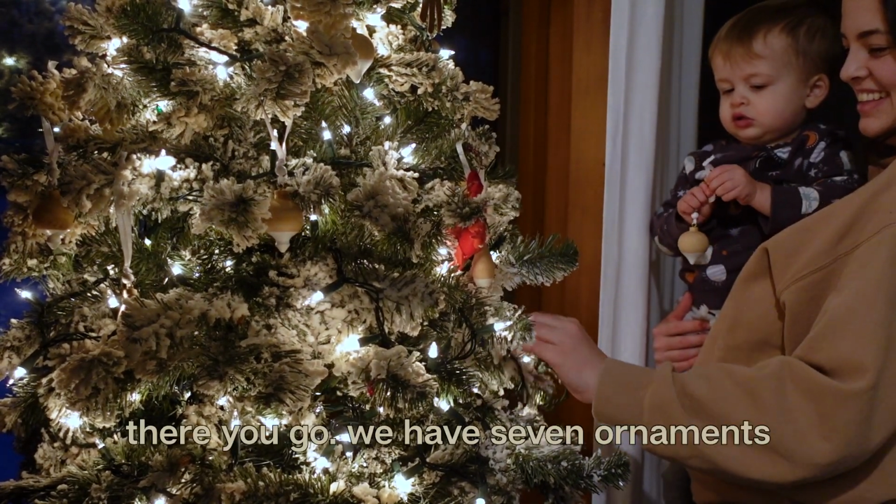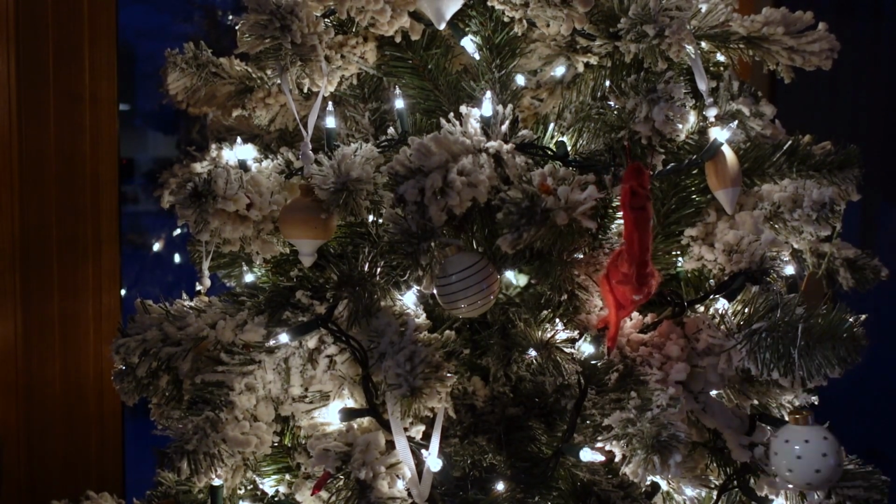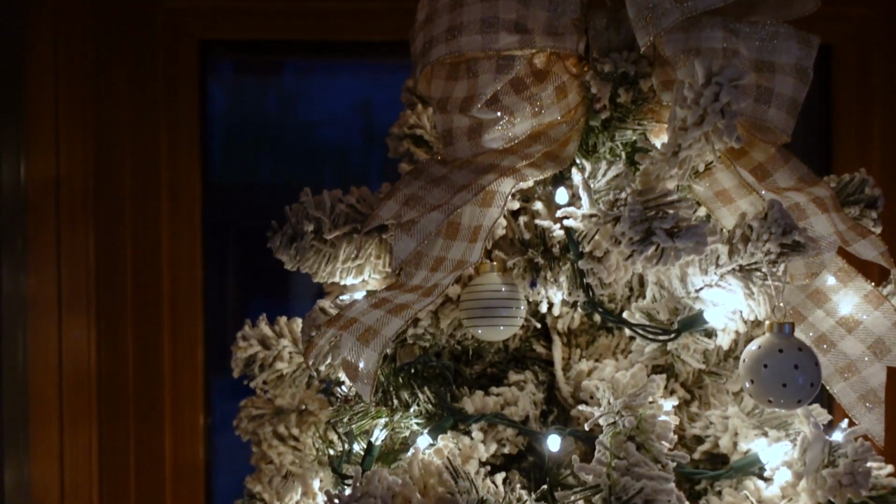Where are we going? We have 7 ornaments. I have more, but I'm gonna do the glass ones. How do you like my placement? I love it.